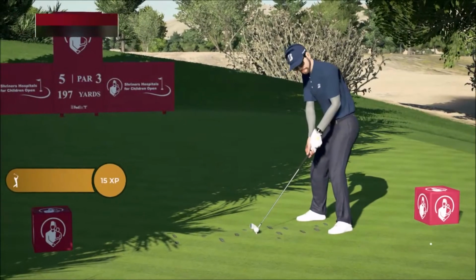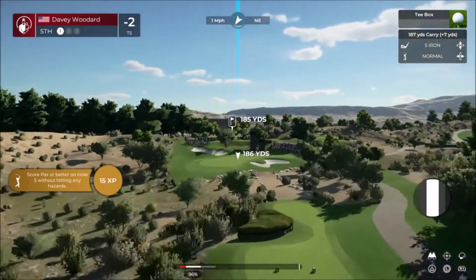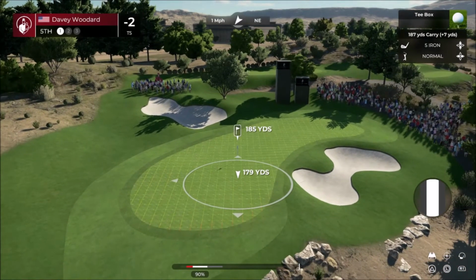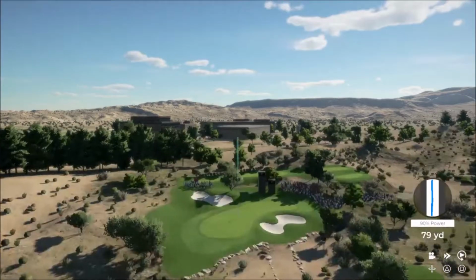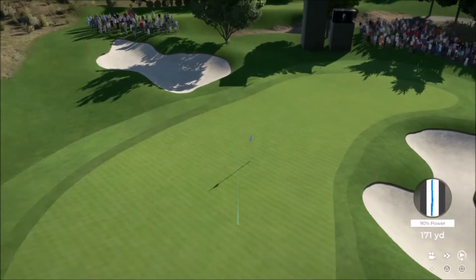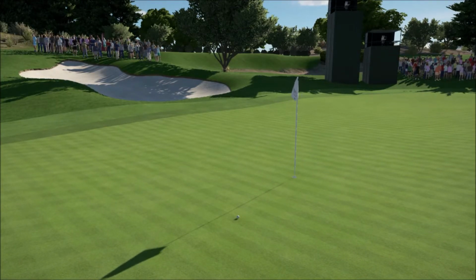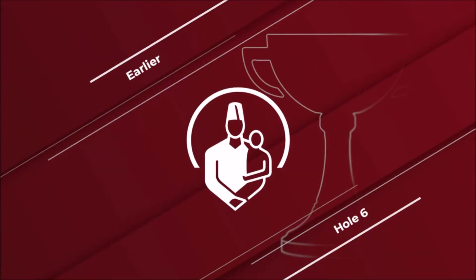The 5th at TPC Summerlin is a par 3 measuring 197 yards. Depending on where they put the tees on this hole ensures the type of club you need to get at it. If you're going at it, make sure you avoid that bunker that's short and right. Looks to be going with the 5-iron. That's an absolute ripper. What a shot. Birdie at the last. This for another.